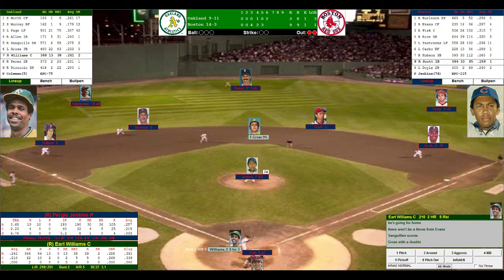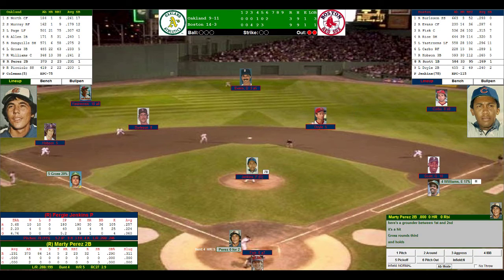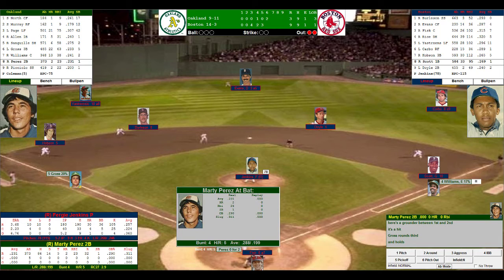Jenkins rubs up the baseball, gets back out on the mound. Fisk flashes the sign. Here's the windup and the pitch to Earl Williams. And that's grounded into right field. That's first and third, 2 outs now. Oakland has something going here as they put together a little rally, scoring 2 runs here at the top of the 6th. Runners at first and third. Second baseman Marty Perez steps to the plate.